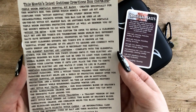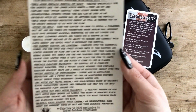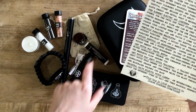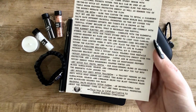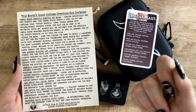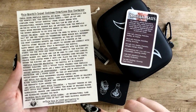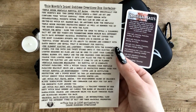Next up is the Fire Element Electric Arc Lighter. I freaking love that lighter. I like how it has the witchy symbol for fire, and it's just a one-click kind of thing, and it looks like a taser the way it lights up. I've never had a lighter like that. I've had ones where you press the button and the flame stays lit, and it's almost like a mini blowtorch. I love those too. This one's very unique. I've never had anything like this one.